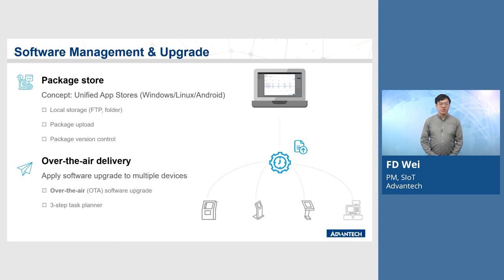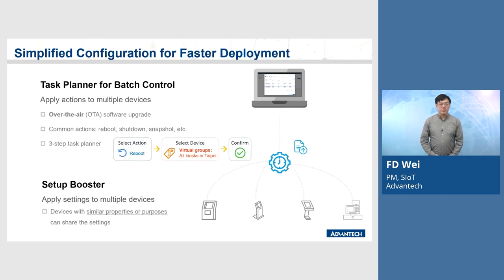Let's take the software upgrade as an example. First, you need to upload the software for the upgrade. DeviceOn iService hosts the package store to let you manage the Windows applications or Android apps. After the file is ready, we can fire the upgrade via tasks. We introduce Task Planner to control multiple devices at the same time in three steps.